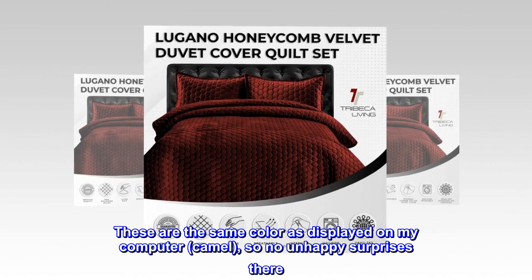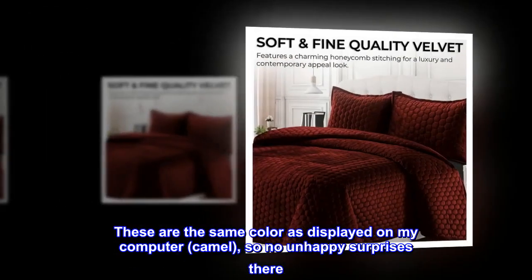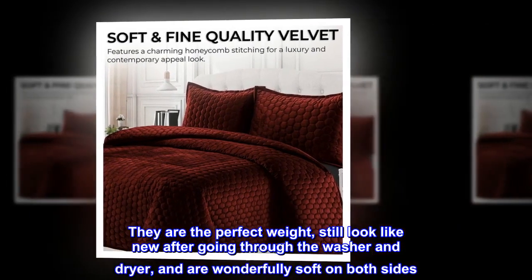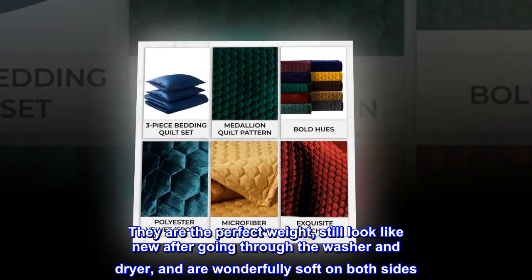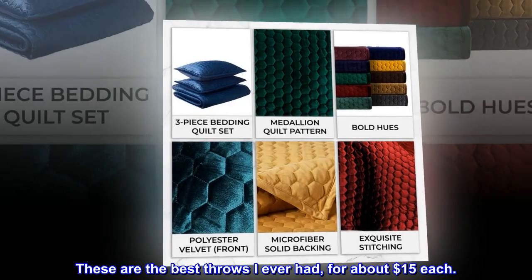These are the same color as displayed on my computer, camel, so no unhappy surprises there. They are the perfect weight, still look like new after going through the washer and dryer, and are wonderfully soft on both sides. These are the best throws I ever had, for about $15 each.